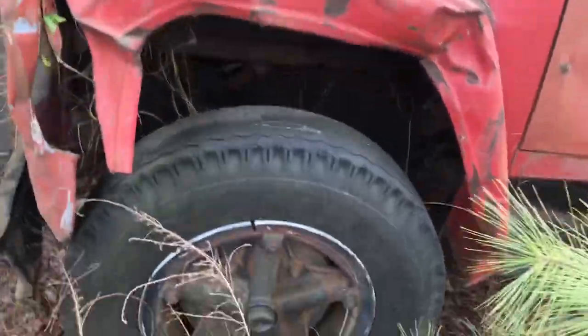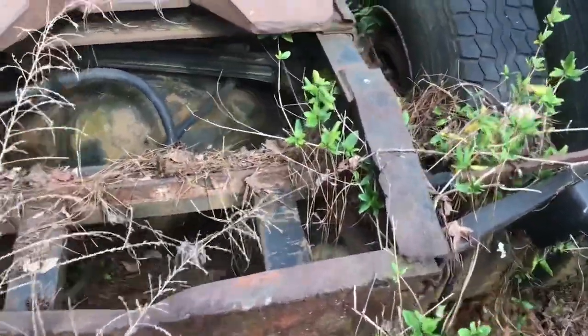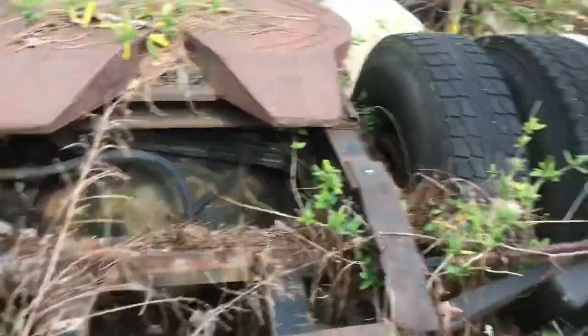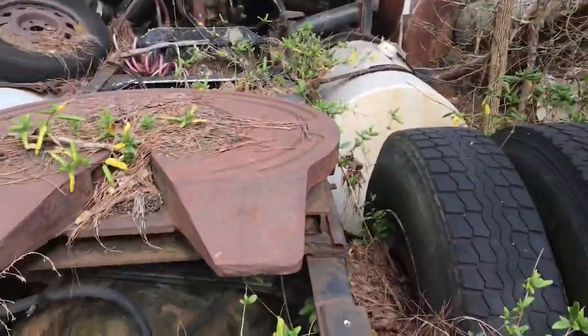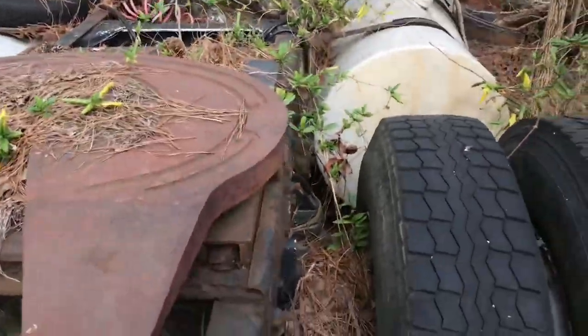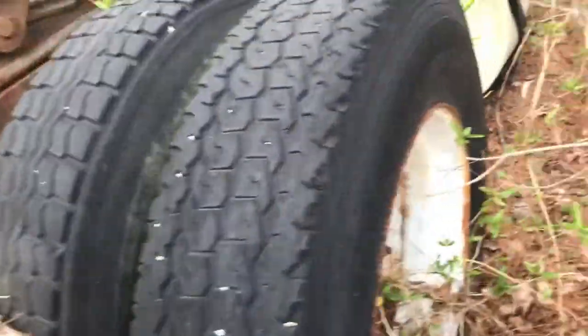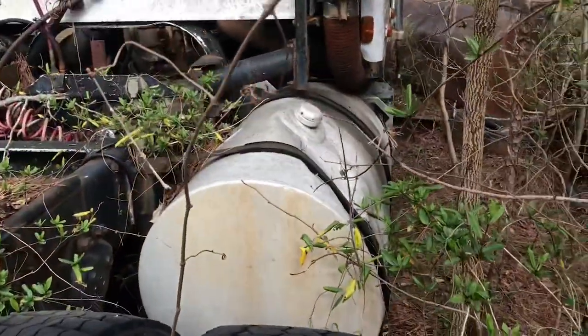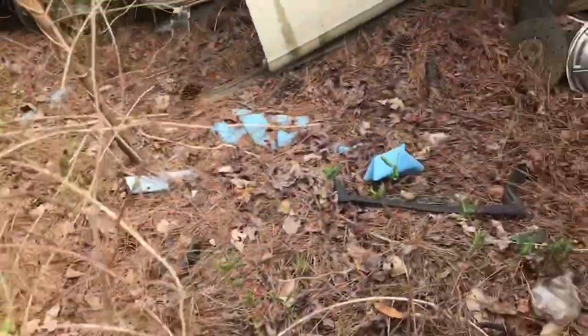A decent set of tires was on it when it was parked back here. Like an old Buick sitting over here beside it. See that old Buick convertible? There's a couple of convertibles in here too. Probably some convertible specific parts on that thing too. See if I can get in here a little bit closer. Yeah, that tank on that side's got a big dent in it. Good Lord.